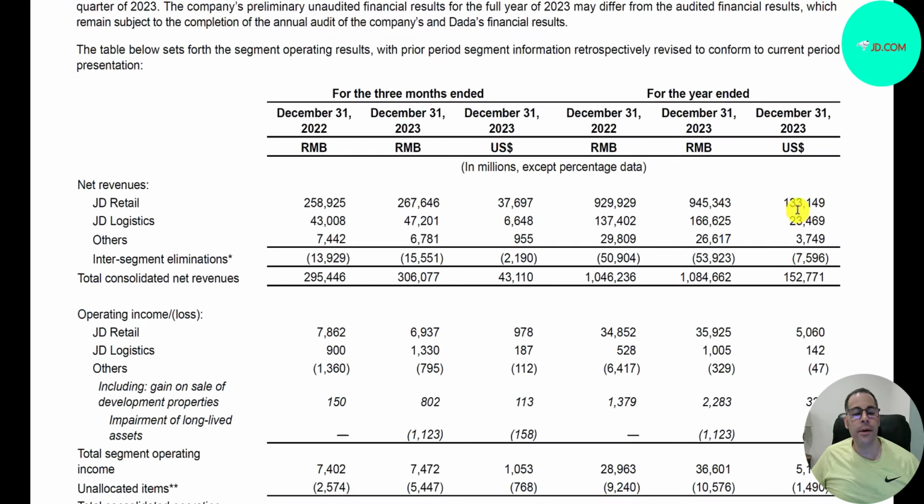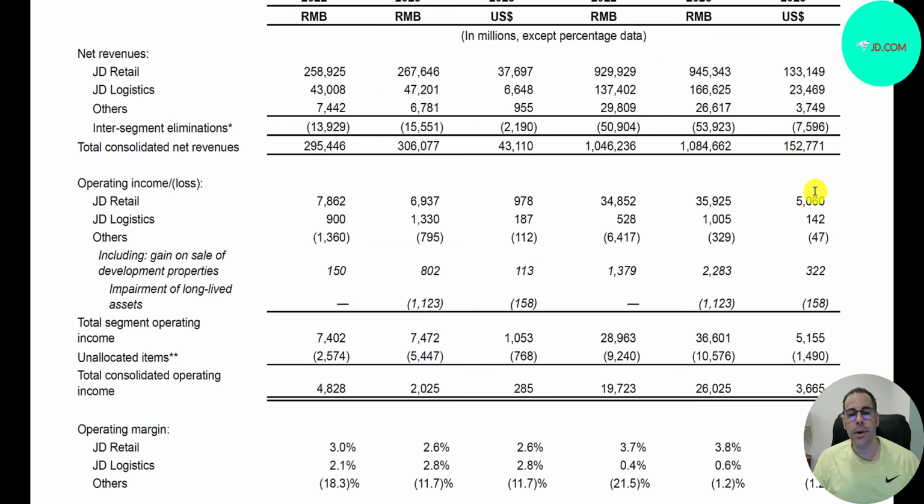Here's a breakdown of the revenue. JD Retail, $133 billion. Logistics, $23 billion. Like Amazon, they're a logistics company. Sure, they have an e-commerce platform, but the special sauce is the logistics. That's the hard part. Anybody can list things on a website, but to have millions and millions of packages in your different warehouses and to find them quickly, to ship them out, but they're not that profitable.